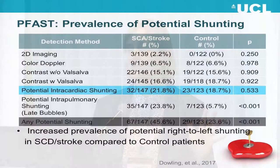One other thing to mention is that we had a very nice talk yesterday about the venous side, and I've already mentioned venous thrombosis, but actually you may be getting clots through a patent foramen ovale coming up from the pelvic veins, the legs, and I just draw your attention to the FAST study, which was published by Michael Dowling et al. in 2017, and we actually saw an excess of pulmonary shunting in patients with sickle cell disease and stroke.